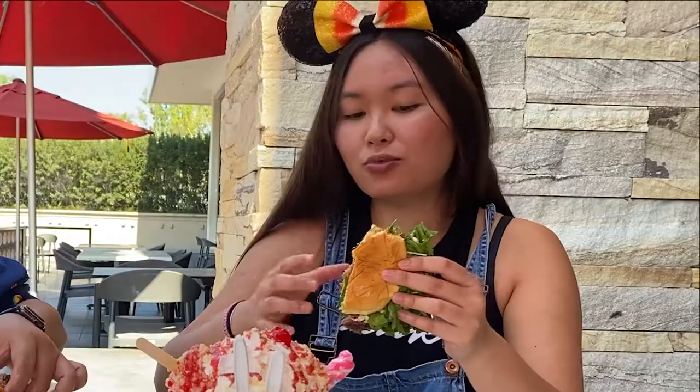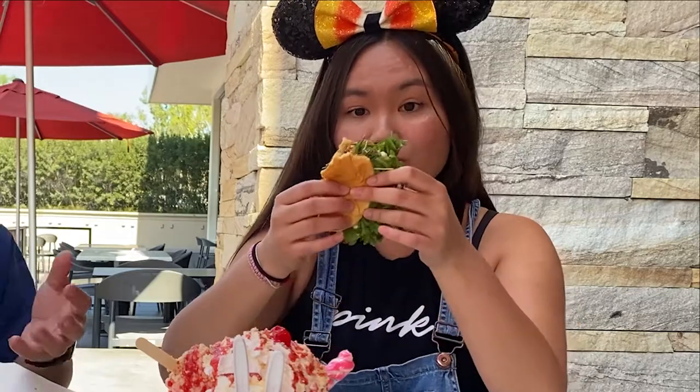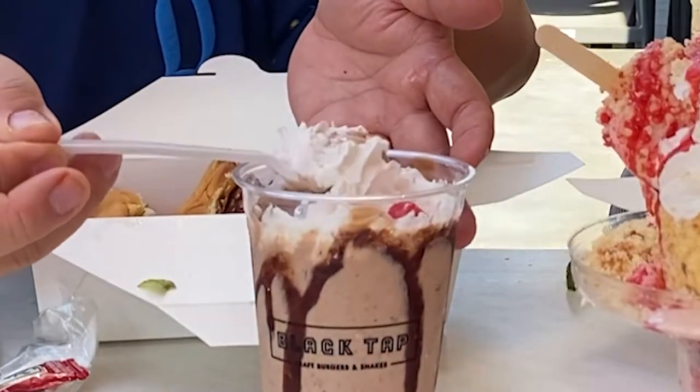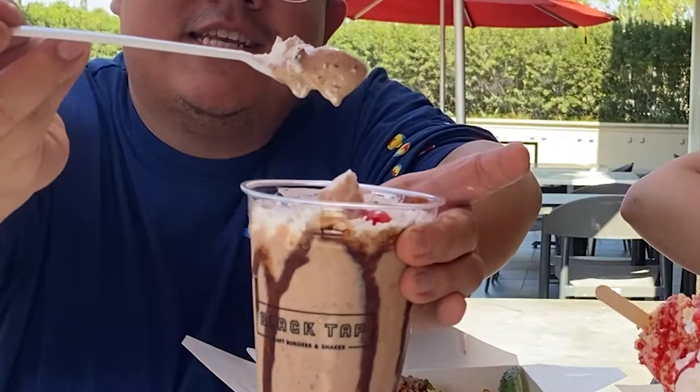Oh my gosh, it's a really good combo and mixture with everything. It's so good. I feel like a five-year-old because I'm so messy right now. Okay, I'm not going to lie, this is calling my name. Go ahead. Oh yeah. Oh my god, there's Nutella chunks in that. Oh my god.